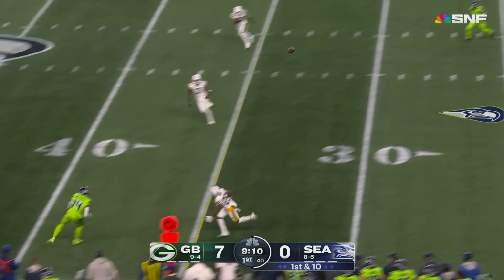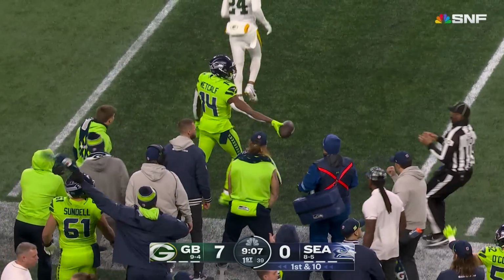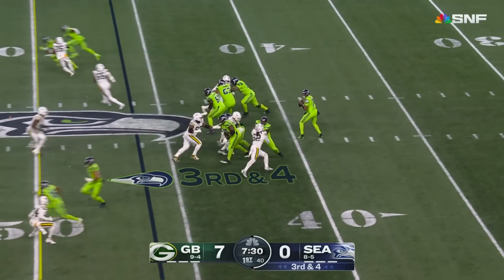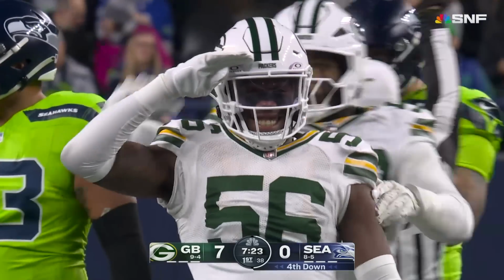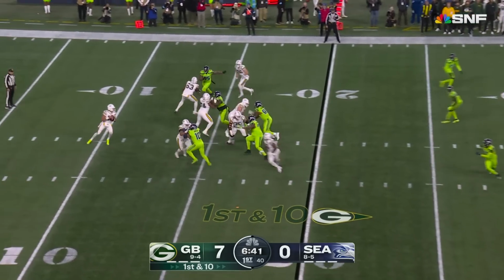And Smith right away to the air, and for Metcalf at the 40. DK's got it for a catch and a gain of 15 for the first down. 3rd and 4. Geno, contracting pocket, he goes down. Edgerrin Cooper. Terrific opening drive for the Pack. Second drive starts at the 20.